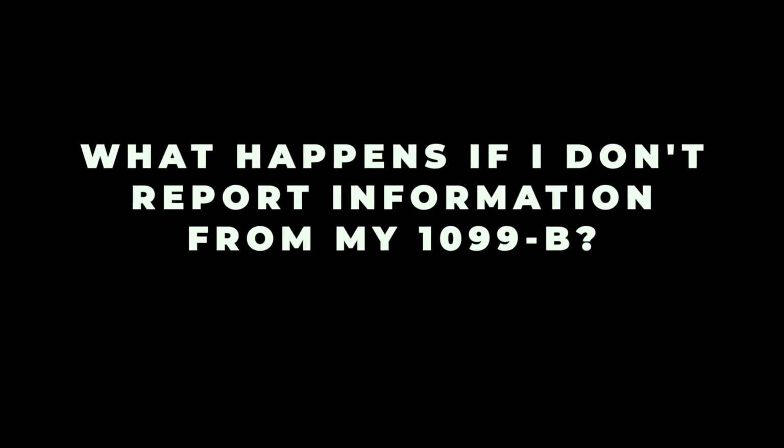And lastly, what happens if I don't report the information that appears on my 1099-B? If this happens, the IRS will likely deliver a Notice of Underreported Income or a CP2000. This will assign penalties and interest on unreported income. This is easy to avoid by confirming that Form 8949 and the 1099-B have identical information.